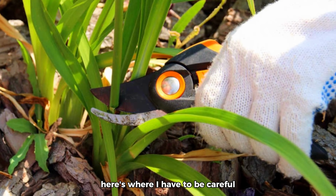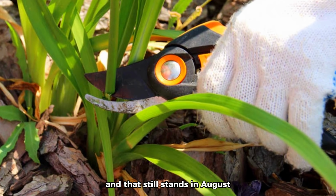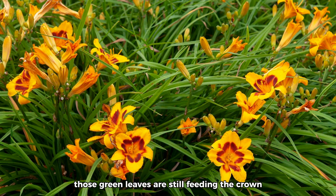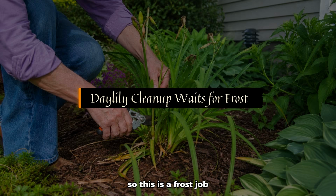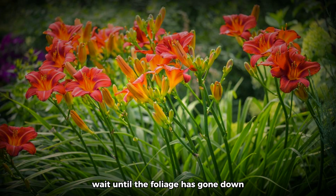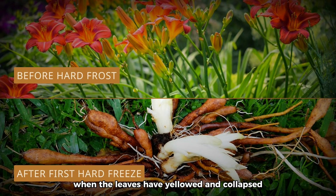Here's where I have to be careful, because a few weeks ago I told you not to shear a daylily flat, and that still stands. In August, those green leaves are still feeding the crown, and cutting them is a withdrawal. So this is a frost job. Wait until the foliage has gone down after the first hard freeze, when the leaves have yellowed and collapsed.